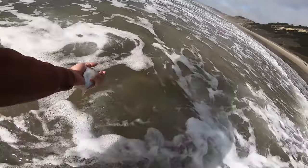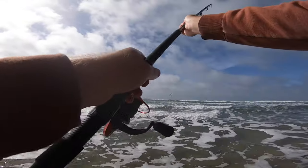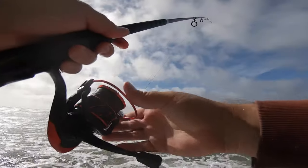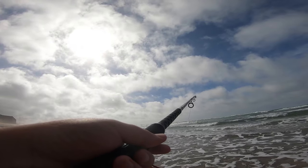There. There you go, buddy. Yeah. Making a circle. I really like the red. All the fish I caught today was on the red sandworms, man.